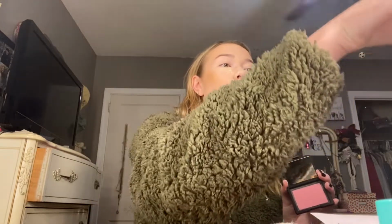So I think I'm gonna use the NARS blush today because I feel like it matches the lipstick and stuff better. But it's just a beautiful pink. It has really reflective glitters in it. So I'm just gonna take it on this tapered blending brush. Oh my god, look how much comes off. I can't put that on my face. Okay, here we go.